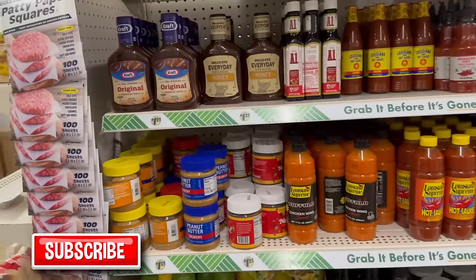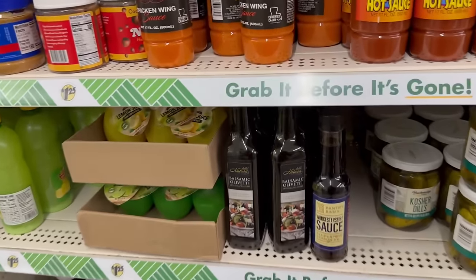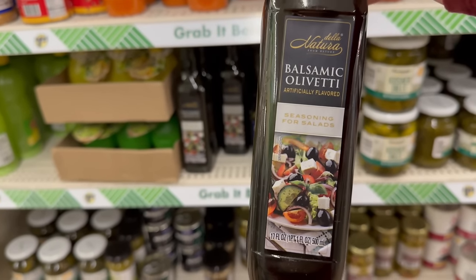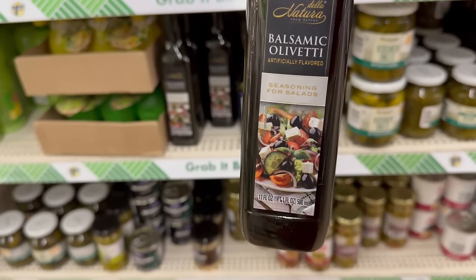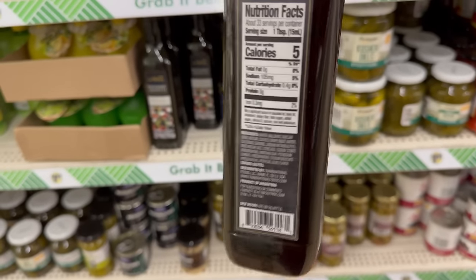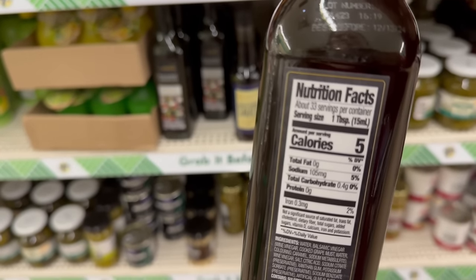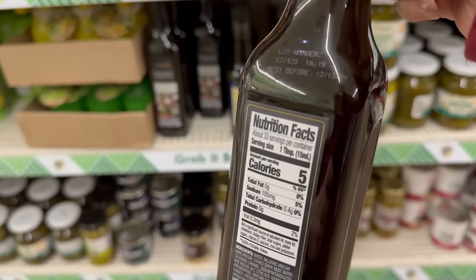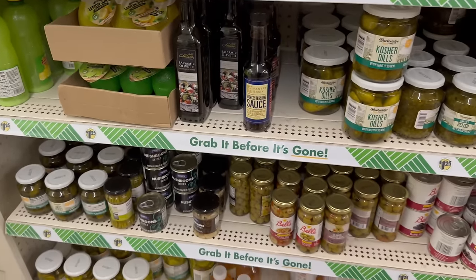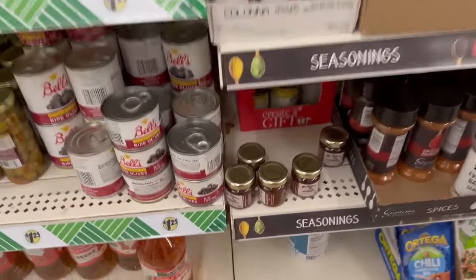Alright, so last time I was here too, Dollar Tree was bringing out some awesome stuff like this balsamic olive oil type of vinaigrette, and it's a seasoning for salads. And I thought this was really interesting. It's a 17.5 fluid ounce bottle, and I thought this was actually really awesome. Let's see, it does expire December 13th of 2024, but I thought this was an awesome buy to pick up. I love salad, and I think this would be really good to try on top of salad.